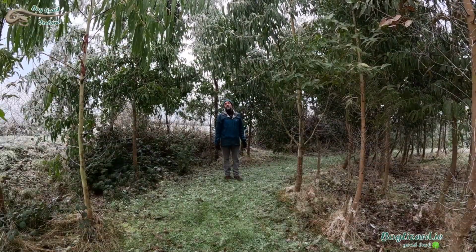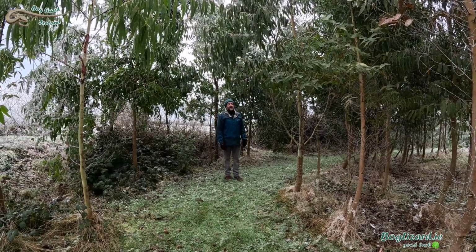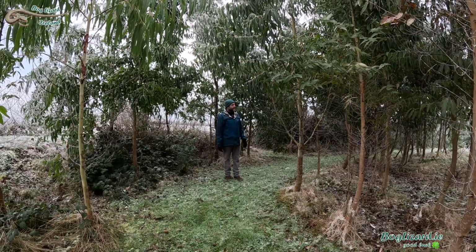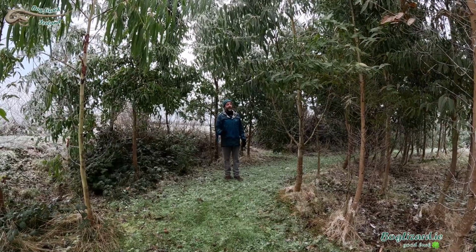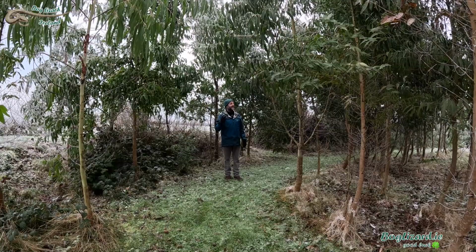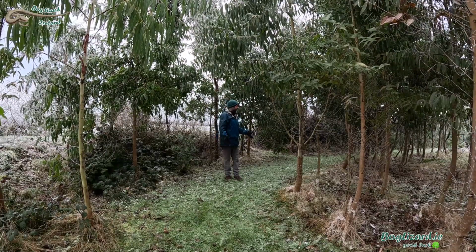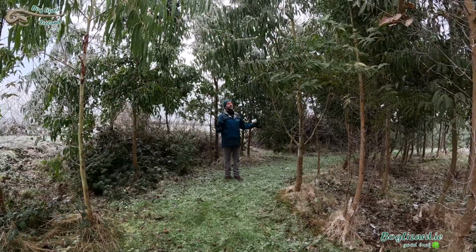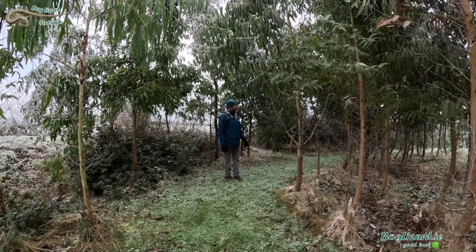This area is more open to the south, to the sun, though yesterday there was no sun, it was like this. And also yesterday was the coldest day and noticeably more build-up of ice from freezing fog on the leaves of the eucalyptus, and yet this area is where there's cover from the trees, there's far less in the way of frost.